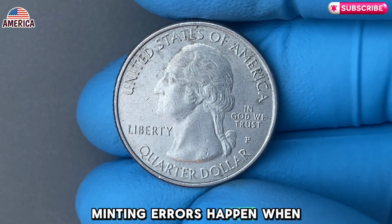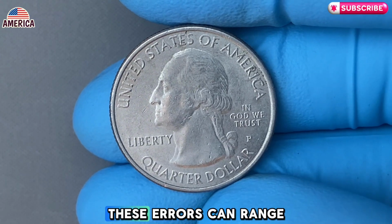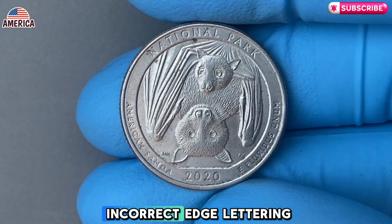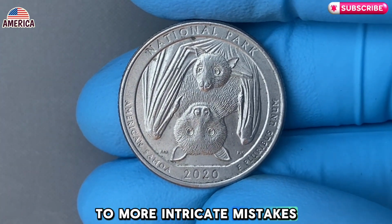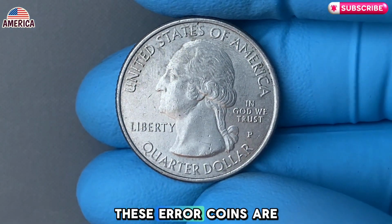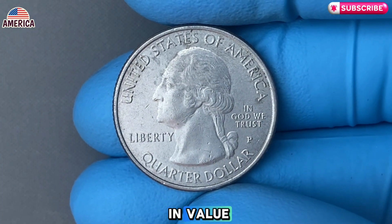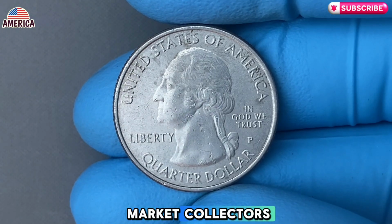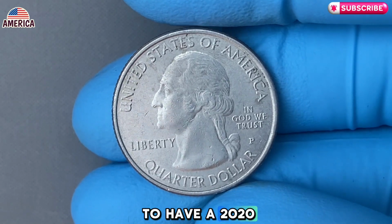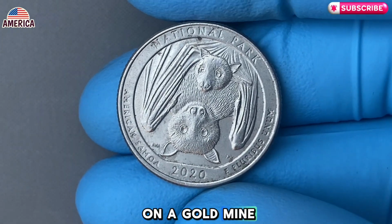Minting errors happen when something goes wrong during the production process. These errors can range from double strikes, off-center prints, and incorrect edge lettering, to more intricate mistakes that result in coins being unique. These error coins are often considered one-of-a-kind, and they can skyrocket in value when they hit the market. Collectors are always on the lookout for these rare mistakes, and if you happen to have a 2020 National Park Quarter with one of these errors, you could be sitting on a goldmine.